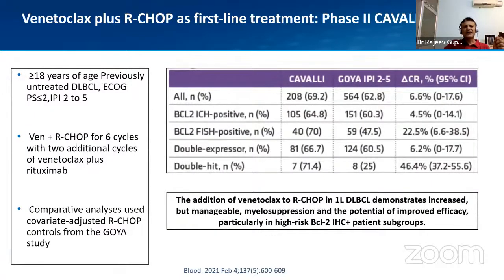Now, if we add venetoclax, as we all know BCL2, if we add R-CHOP to that, in this trial we took patients more than 80 years of age. They were better performance status patients, PS 1 and 2. And venetoclax was added for 6 cycles with an additional 2 cycles of venetoclax plus rituximab after the R-CHOP is over. And comparative analysis was used. In this trial, addition of venetoclax to R-CHOP in first-line DLBCL demonstrated increased but manageable myelosuppression and potential of improved efficacy, particularly in high-risk BCL2 IHC-positive patients. The cutoff was 50%, subgroup patients.